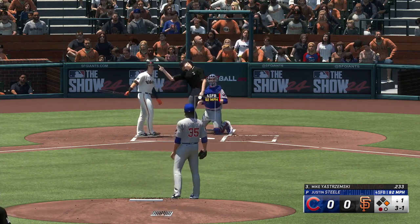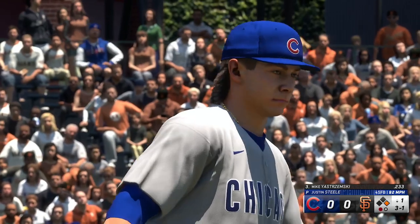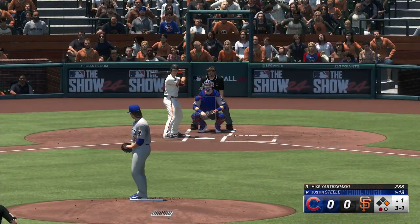Top of the zone for a called strike. Back-to-back fastballs in. That last one called for a strike. Probably go away, but look for him to come back in there to try to finish you off.